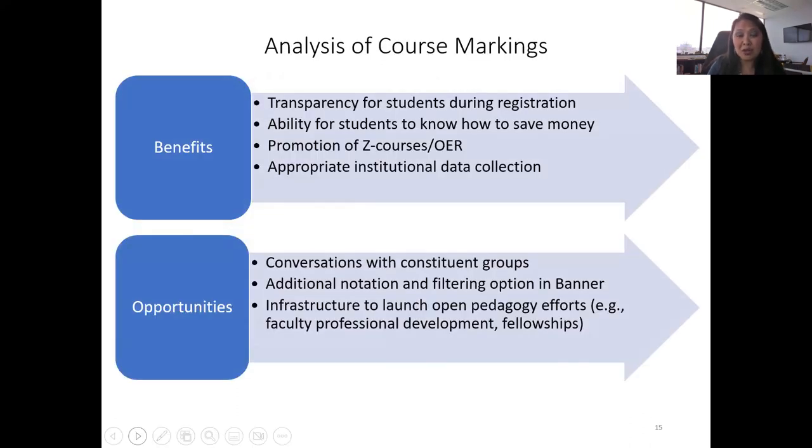So let me just share with you, the question just popped up and I'll get to that in a second, but let me just share with you some of the benefits that course markings have had on Montgomery College. And some of that Nancy had already shared with you at the very beginning of the webinar. So number one, our students get to see at the front end what are the courses that are going to allow them to save money, and they can plan accordingly.